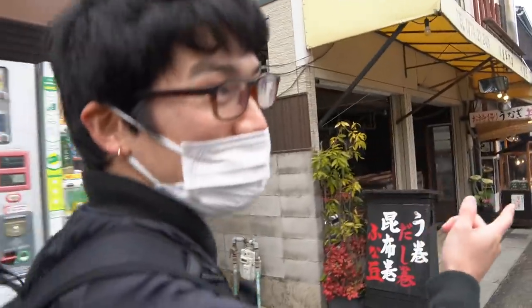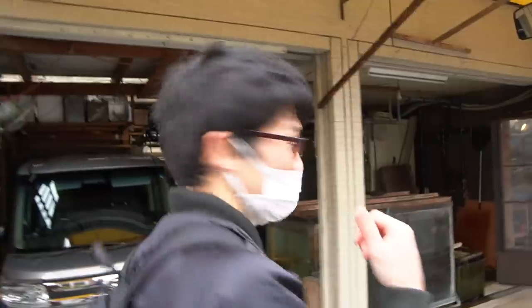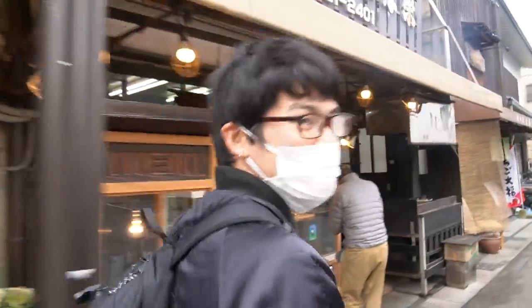We came from Byodo-in to the station, the shop, and we are going back to Byodo-in area again. Gotta get our order right. Sweet.